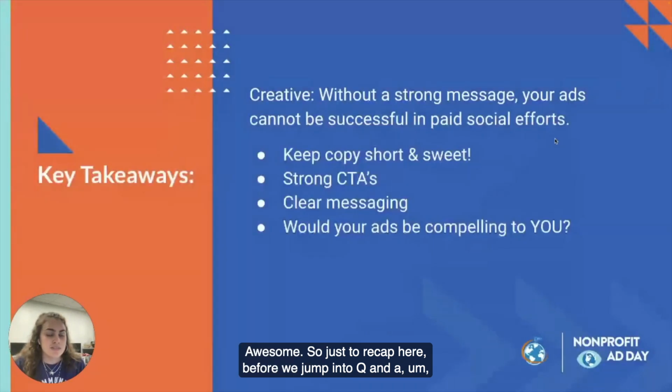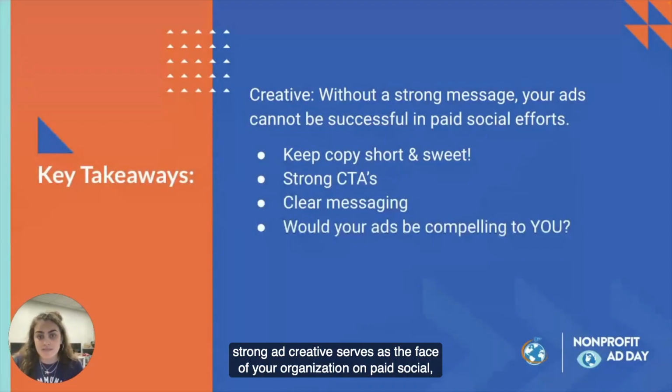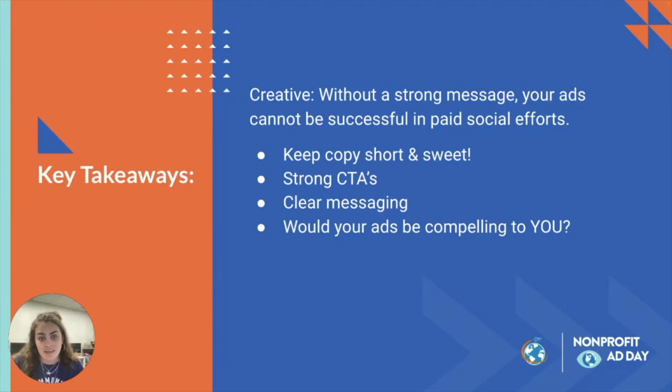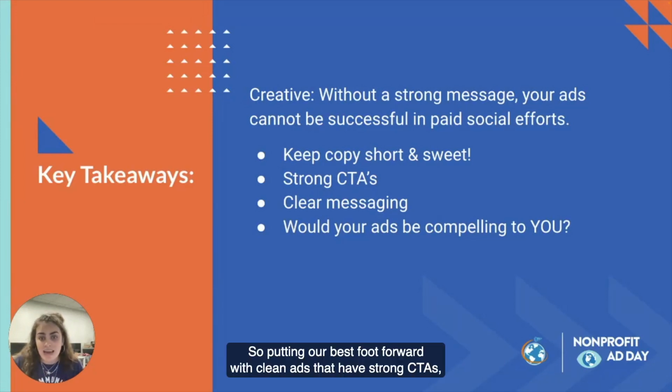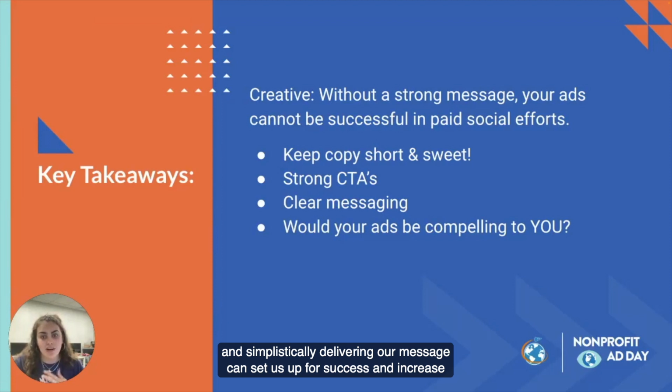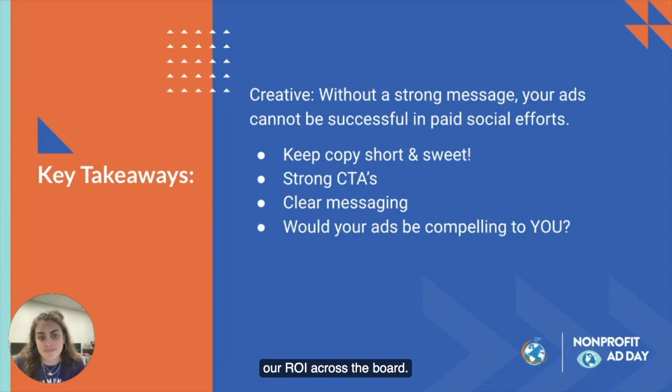Awesome. So just to recap here before we jump into Q&A, strong ad creative serves as the face of your organization on paid social. And this may be the first touch point users ever have with your organization. So putting our best foot forward with clean ads that have strong CTAs, eye-catching creative, concise headlines, and simplistically delivering our message can set us up for success and increase our ROI across the board.